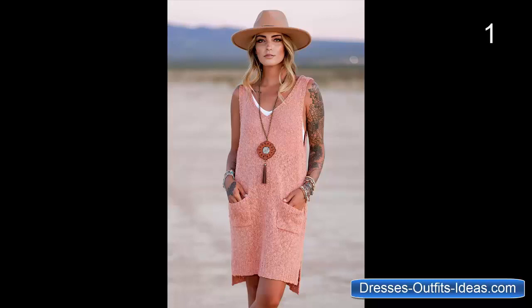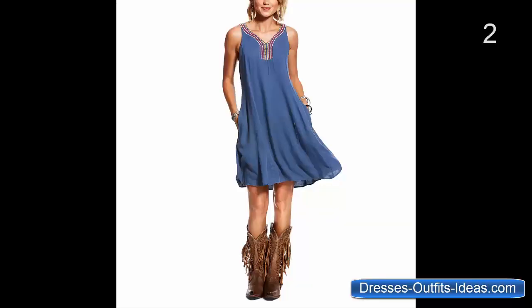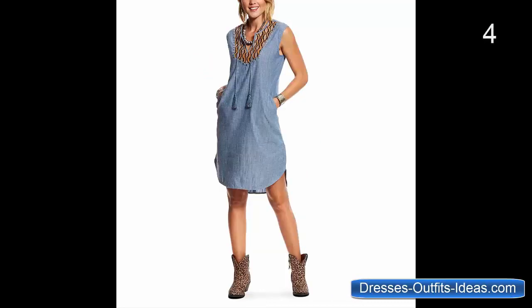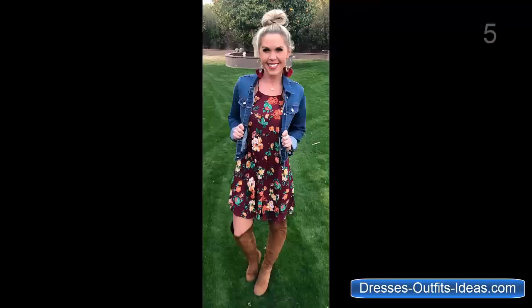Country dresses. Check out these beautiful country dresses, French country style of clothing. France is home to some of the most talented fashion designers in the world. The French people have been long known as trendsetters. In fact, the French country style is one of the most popular clothing styles today. It is inspired by the textures, colors, and freshness of the French countryside.